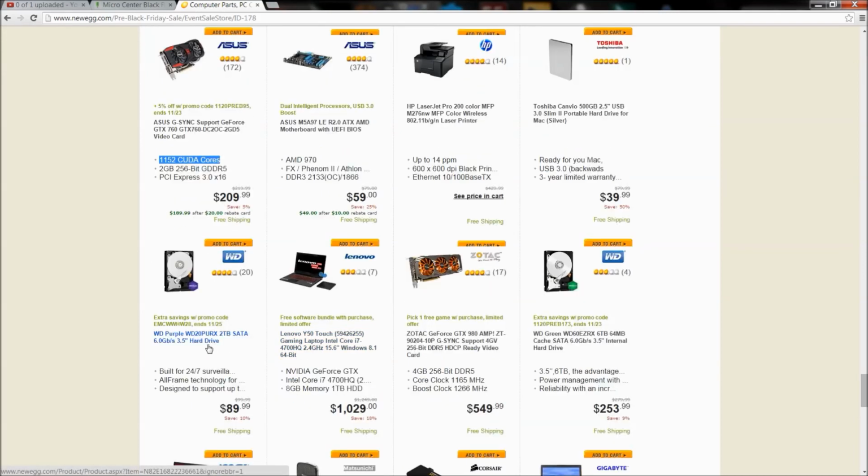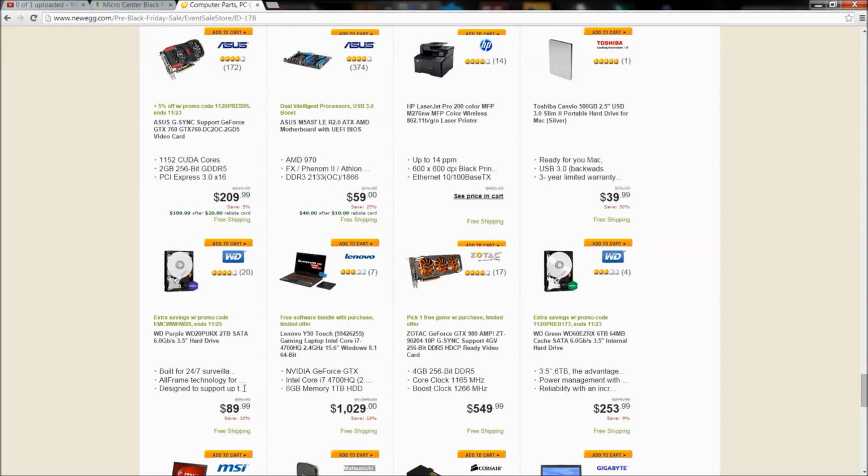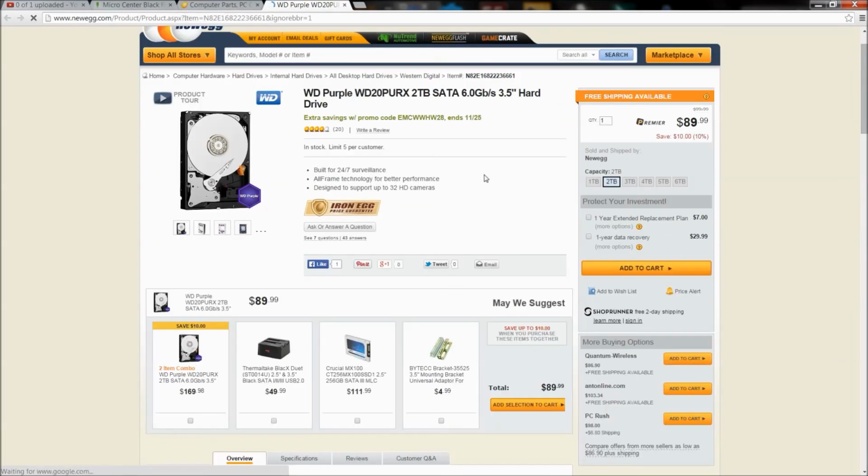We got a 2 terabyte drive right here. Western Digital Purple, 2 terabyte, $89.99. Yes, this is built not necessarily for gaming, but if you ask me, a hard drive is a hard drive. This is built for 24/7 surveillance, which probably means that it's a reliable drive. Western Digital Purple, under $100 for 2 terabytes, SATA 6 gigabit per second, 7200 RPM, and free shipping. Let's see if there's any mail-in rebates. Nope, no mail-in rebates. They're just selling it like that. That's just how much it costs.